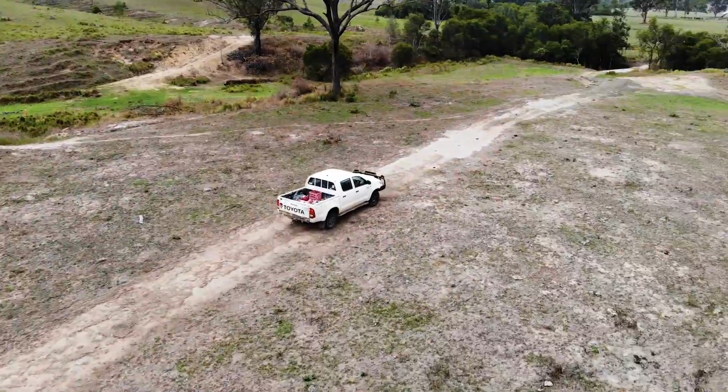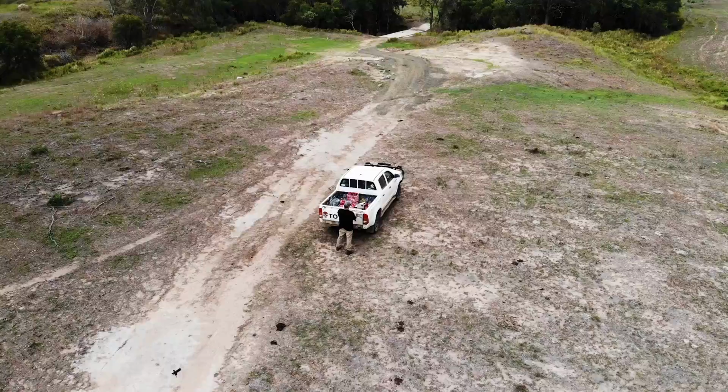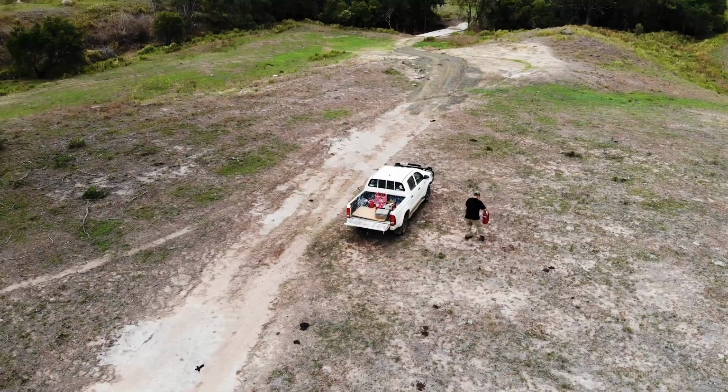Before heading off back to Sydney in the morning, we thought we'd finish off the day's shooting by busting a few fire extinguishers at about 400 metres.